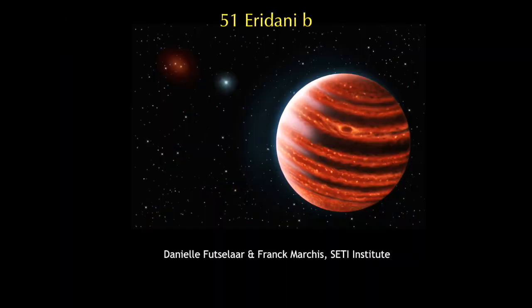One of our big discoveries with GPIES was the discovery of a planet called 51 Eridani b. This was relatively early on in the campaign. We discovered this planet, beautiful artist conception here. It's about 2.5 times the mass of Jupiter, orbiting out at about 13 AU, so the equivalent of a little bit beyond the orbit of Saturn in our own solar system. And it's a T-dwarf type planet orbiting a relatively young star.